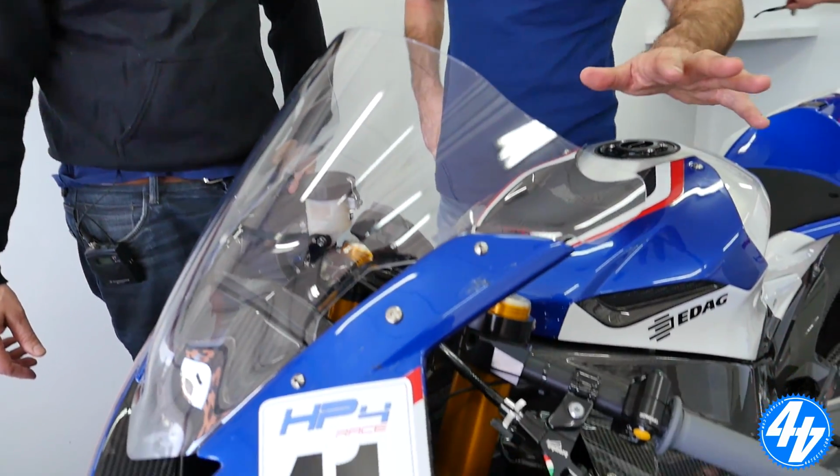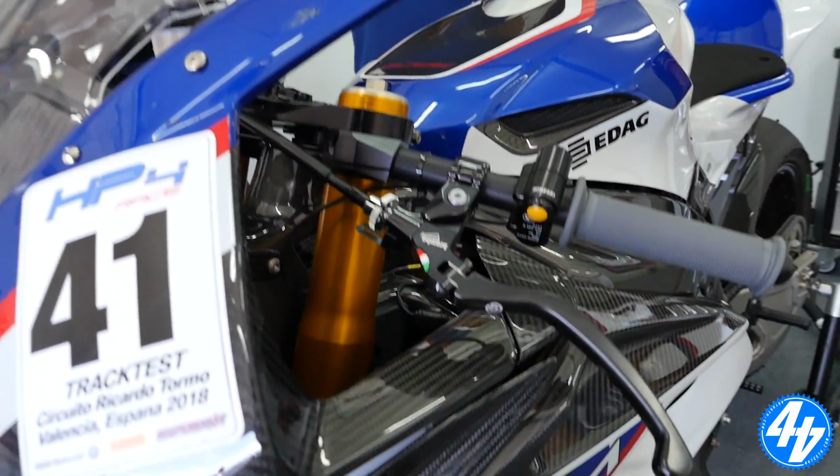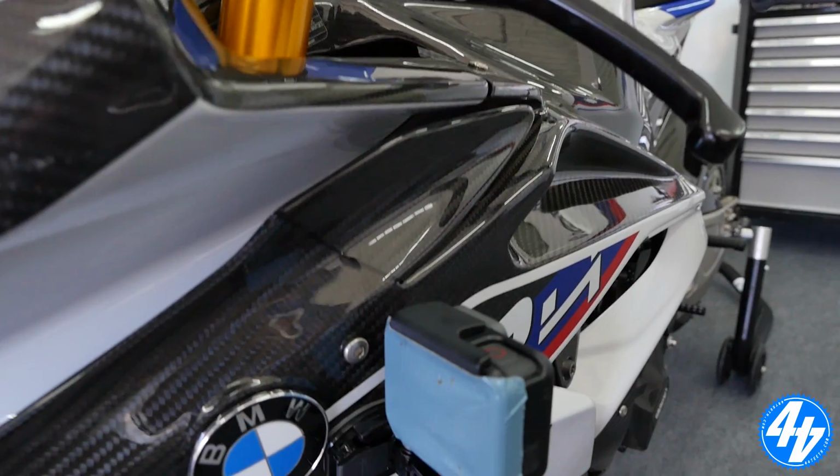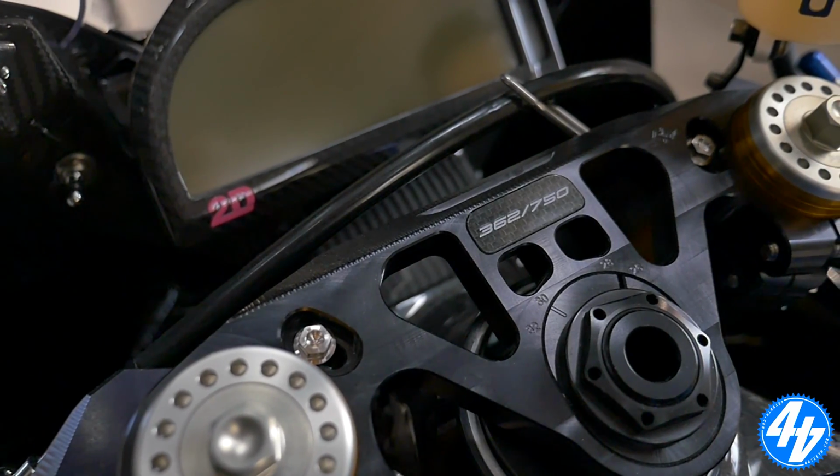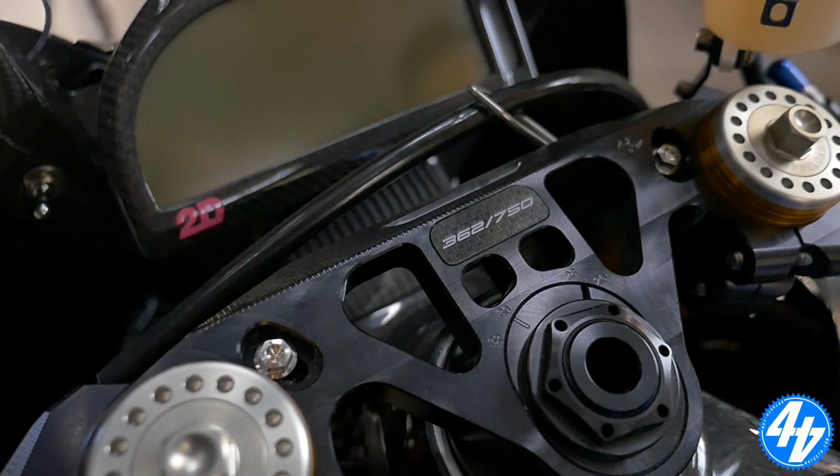Absolutely. Okay, because that leads on to the next question, which is, it's such an unusual bike being track only, there's no logbook or number plate, so does it come with a warranty or anything? Yes, you have warranty. You have a warranty on the engine, you have warranty on everything. You will get the owner certificate of the bike. Okay. Every bike has a chassis number. Yes. You have a number on the triple clamp, and you have warranty on the engine.